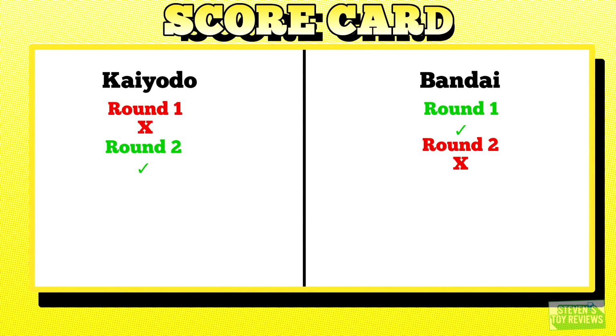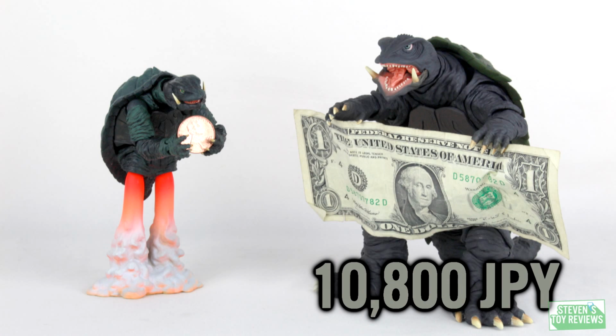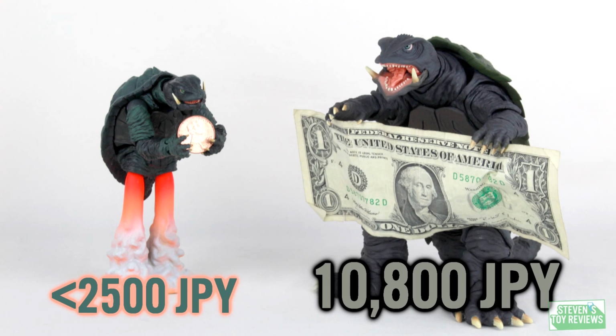Round 3. Price. Yes, there may be a decade of difference, but prepare to pick your jaw up. The SH MonsterArts will on average cost the US collector about $130 to get, but MSRP from the web shop is 10,800 JPY according to Tamashii.jp, which is the only official website related to SH MonsterArts. The Revoltech, less than 2,500 yen back in 2010. Yeah, I know. That's a huge difference.